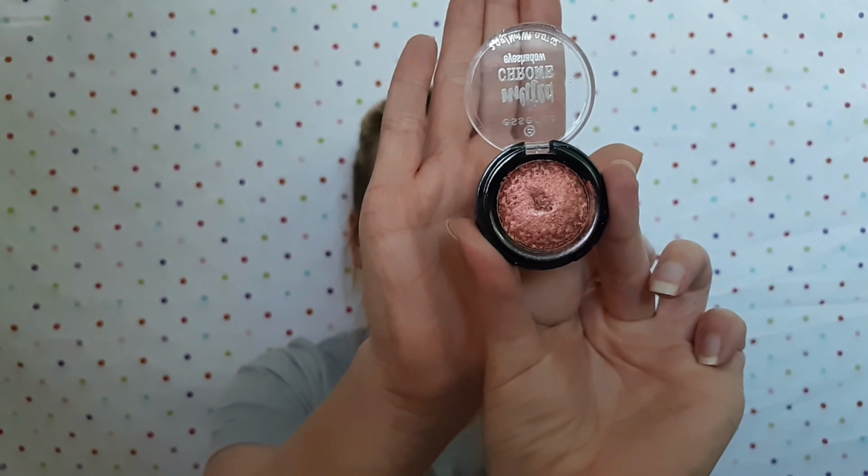And the next thing I got from Essence are melted chrome eyeshadows. And these are very pretty, especially on days that you plan on going places, like special events or something, because they're very, very chromey. This one is called Copper Me. It's very, very pretty.